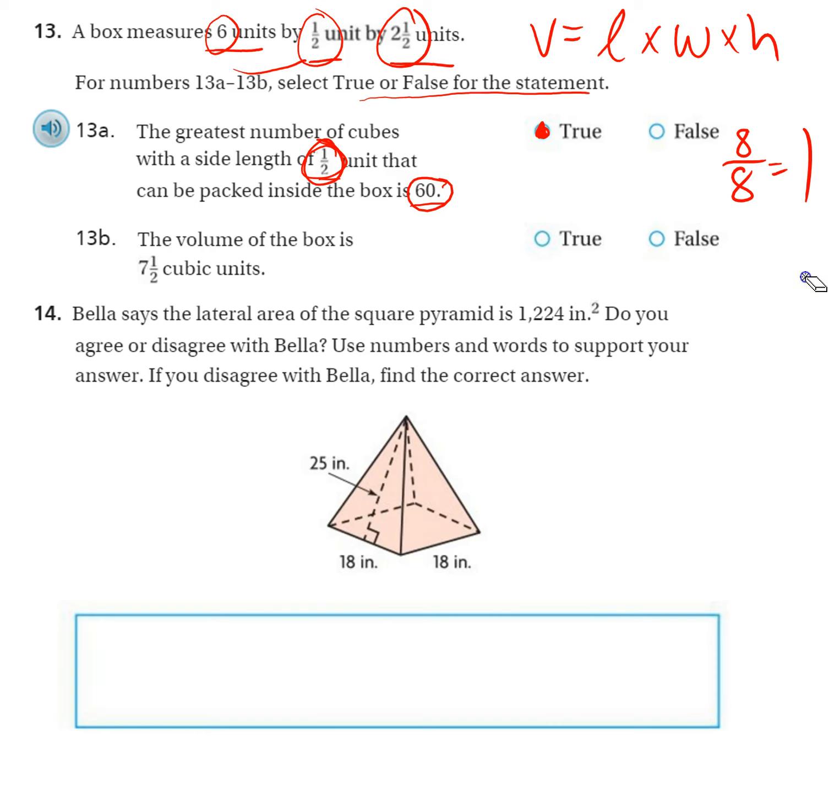Again, you don't need to erase your work. The volume of the box is 7.5. Well, we already did that, right? We did that when we first multiplied, and it was 7.5. If you rewind the video, it was somewhere down here where we said it was 7.5. So that is also true.